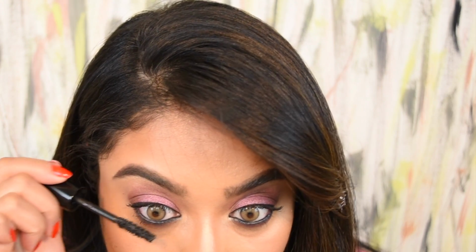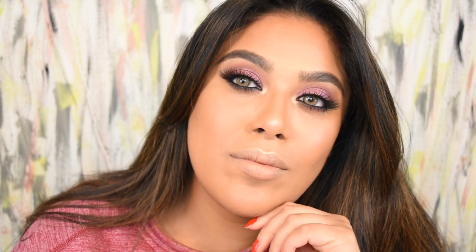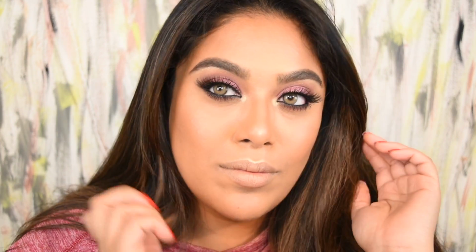I did apply a little mascara already. This is the Lancome Monsieur Big. I mean, obviously I'm going to do lashes, but still I love this mascara. I'm going to do my false lashes off camera and I will be right back. Alright guys, and here are the eyes completed with the lashes on and mascara on.